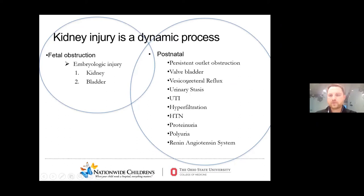Persistent bladder outlet obstruction certainly can occur. This is why we recommend, after the initial valve ablation, to do a VCUG to confirm that the valves have been ablated. And if there's any concern, a retrograde cystoscopy is often important to make sure that the valves have been appropriately treated. Even if the valves are appropriately treated, there's a functional obstruction that also occurs at the bladder neck. So obstruction is not something that goes away the moment that you treat these children's valves.